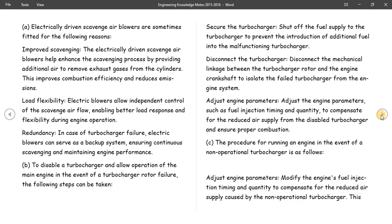Thirdly, adjust the engine parameters. Adjust the engine parameters such as fuel injection timing and quantity to compensate for the reduced air supply from the disabled turbocharger and ensure proper combustion. So thirdly, you need to adjust the engine parameters. These engine parameters include the fuel injection timing and the quantity.